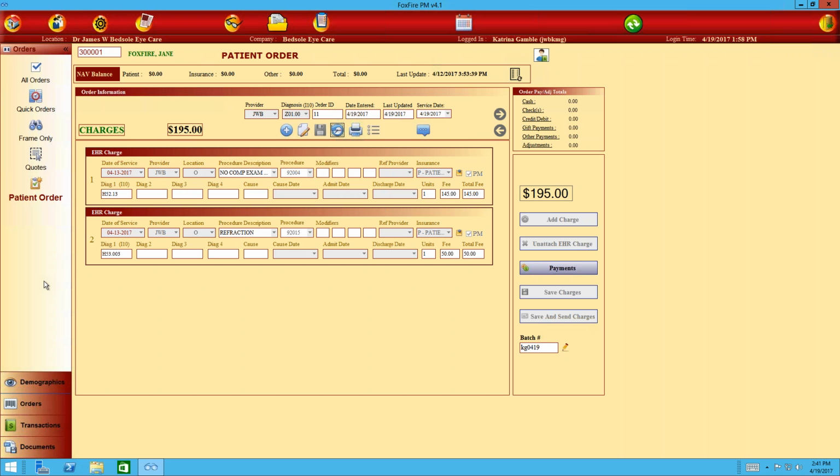Can you add a middle initial? Yeah, if you want to. As long as it has the batch number, that's ultimately what you want it to do. That's kind of what I was saying before.